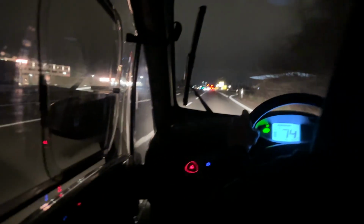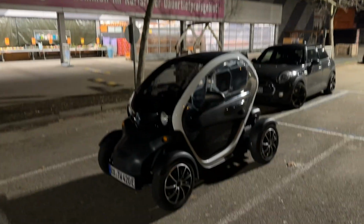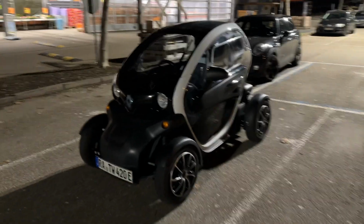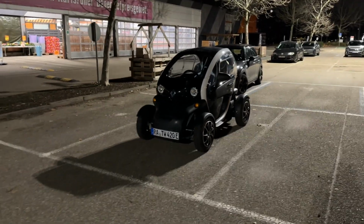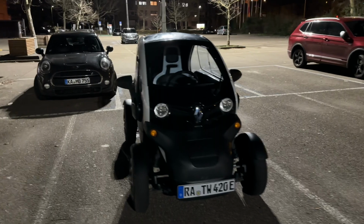You can do this. It's not the greatest and most comfortable in those temperatures, but it's okay. And it's so much fun. It's so awesome. I love it. And we arrived at the Hornbach here to get some materials. It looks awesome. It drives awesome. Beautiful. Let's head inside real quick and get some screws and stuff, and then we're back up.